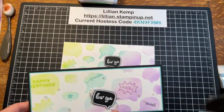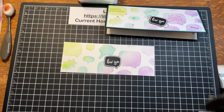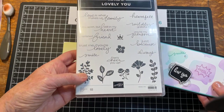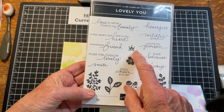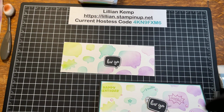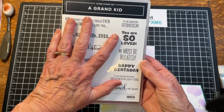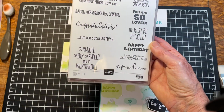And remember, you could get words from other stamp sets, whatever. I'm going to use predominantly from this set. The smile is from Lovely You. This is a set I use so much because I love the font. It's got some great solid flowers in it too, and it just seems to have something for every occasion. So we're using Smile from that, and the Happy Birthday is from a set called A Grand Kid, which I will never get rid of. I use this all the time, but the Happy Birthday is where it's from.